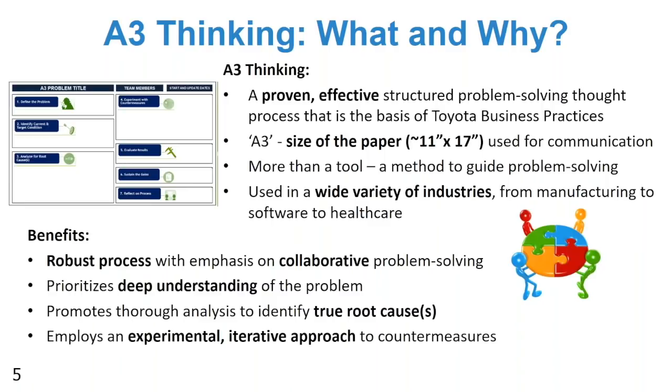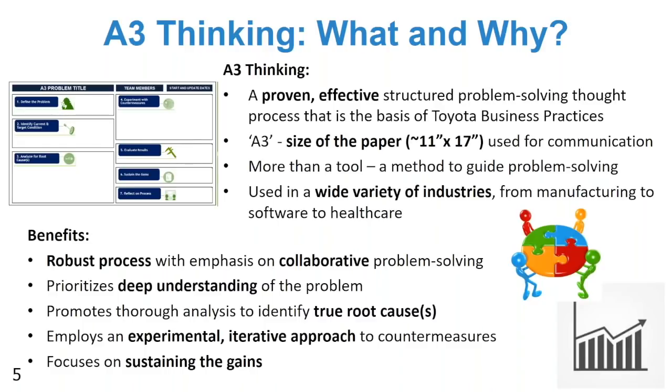For countermeasures, it's not something where we identify countermeasures, we say this is it, we go out and apply them and hope that they work. That's not what we do at all with A3s. We use a very iterative PDCA cycle approach to those countermeasures. So we try them, we test them, we verify, we adapt, try again. And then finally, one of the strengths of the A3s is there's a whole section on how we sustain the gains. So how do we continue to evaluate those results? How do we ensure that we have actions and owners in place to make sure that these gains are sustained? So those are really some of the primary benefits of A3 thinking.